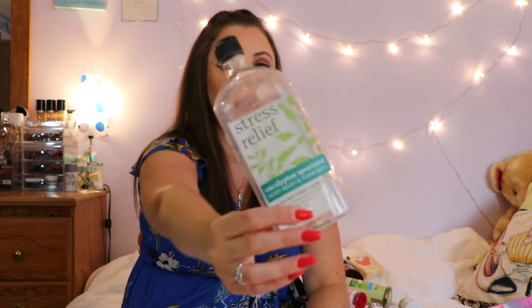This, however, is actually not cruelty-free because Bath & Body Works is not a cruelty-free company. So for that reason, I will not be repurchasing. It was just something that I had already had that I used up.